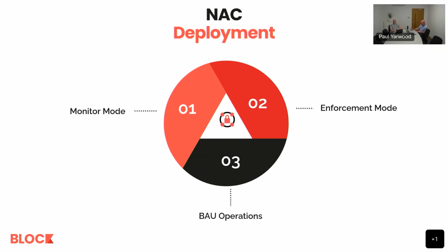Once we've done that, we move on to enforcement mode, and again, that's enabled stack by stack, so we've got an ability to control the risk profile of doing that. We can enable it very granularly across the estate. And once we've done that, that's the point where we've now got 100% control over what's connected into the network.